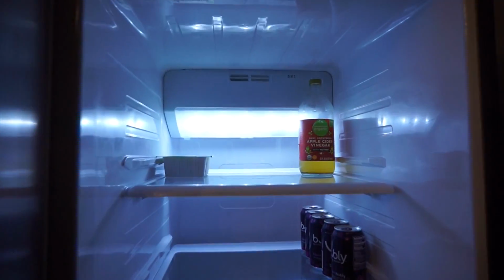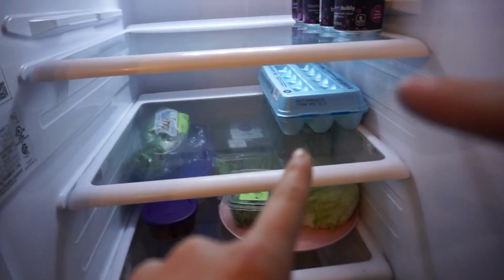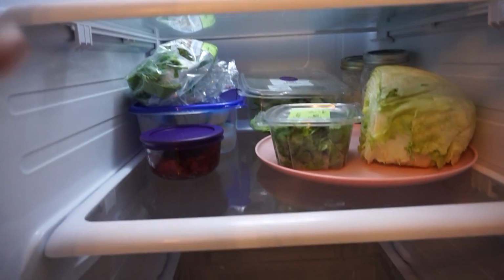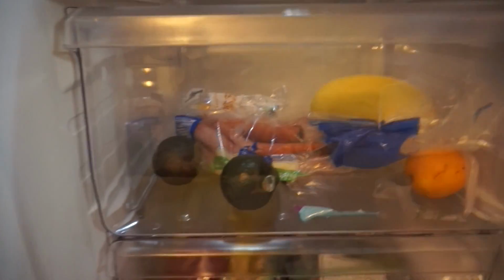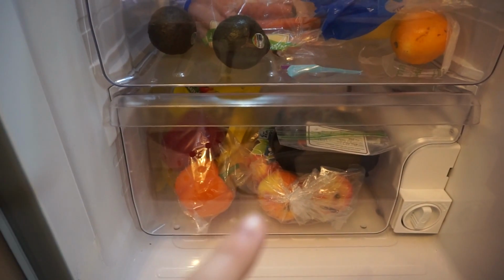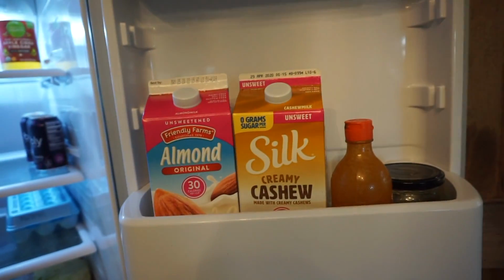I'm gonna show you what I have in the fridge right now. So you see the fridge is pretty empty right now. We got one block of tofu. We have some leftover bubbly. We've got, Paul has some eggs there. We got all kinds of veggies. I have a little bit of cabbage and spinach and cilantro and a head of lettuce. We got our sourdough starter back there, arugula. I have a couple avocados, some carrots, a spaghetti squash, peppers, apples, and then we've got almond milk and cashew milk.